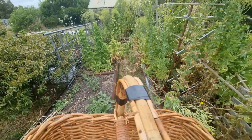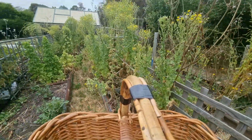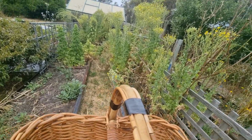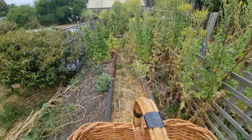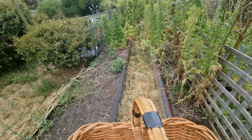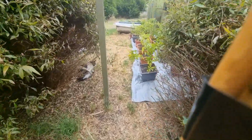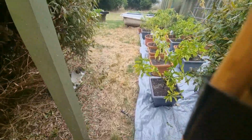So up here, it's just all gone to seed. A lot of stuff up here has gone to seed. Haven't done anything up here yet this year. Maybe I'm working on it at some stage. Through here, a little walkway.